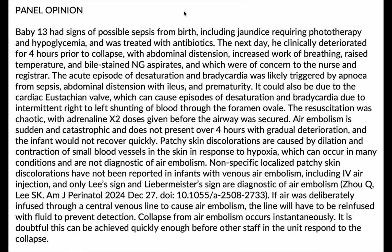So moving on now to baby 13 or child M. This infant had signs of possible sepsis from birth, including jaundice requiring phototherapy and hypoglycemia, and was treated with antibiotics. The next day he clinically deteriorated for 4 hours prior to collapse, with abdominal distension, increased work of breathing, raised temperature and bile-stained NG aspirates, which were of concern to the nurse and registrar. The acute episode of desaturation and bradycardia was likely triggered by apnea from sepsis, abdominal distension with ileus, and prematurity.